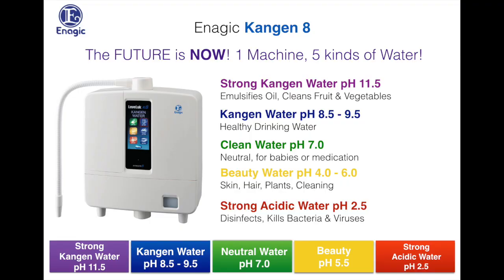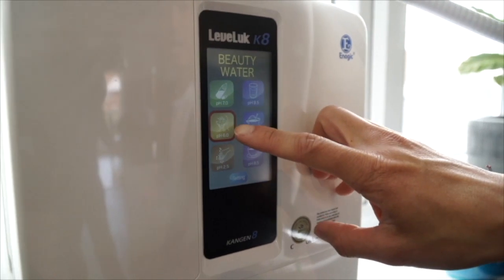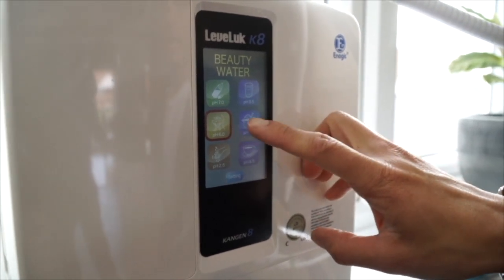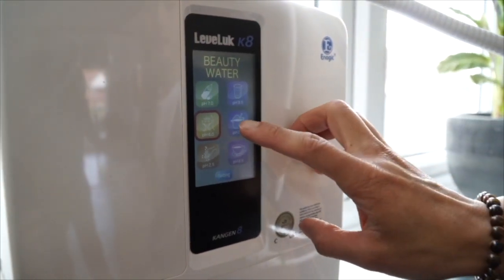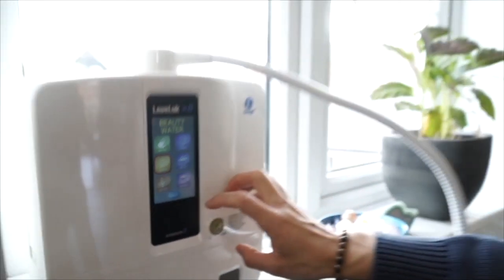And then there are other buttons on the machine too that I mentioned earlier. You have something called beauty water I mentioned. Okay, so when you press that, it produces unlimited beauty water, and that's at a pH of 5.5 or 6.0. So this acts as a toner for your skin.